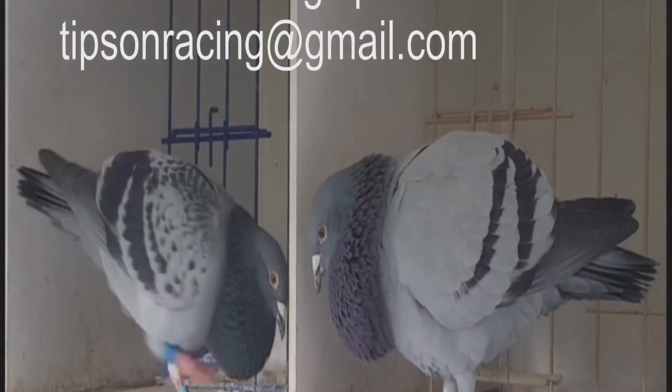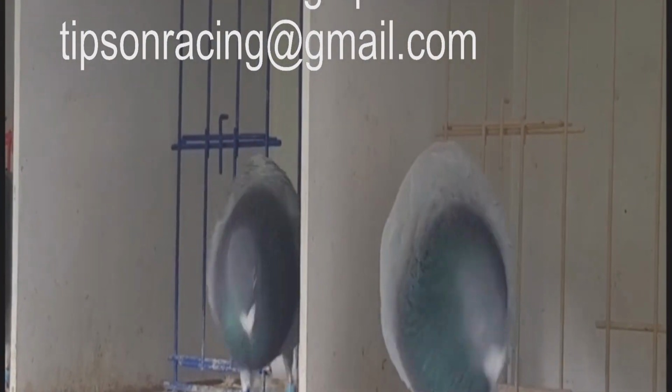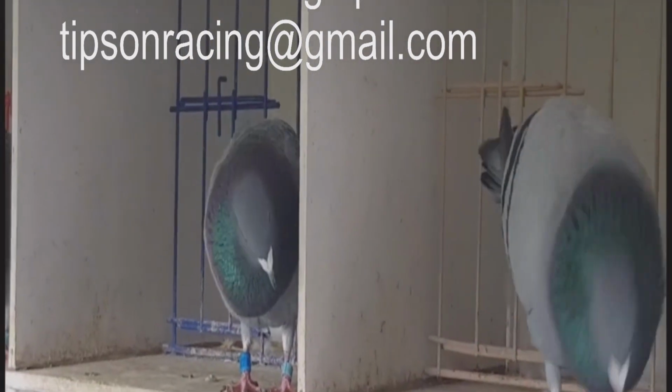Give baths frequently for muscle relaxation. Gently exercise birds too heavy to fly. Maintain training through the off-season.